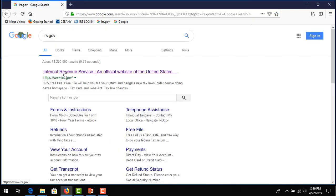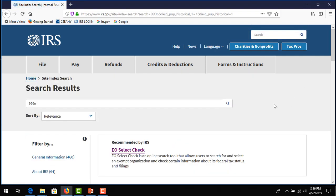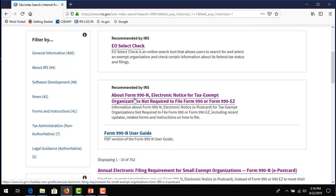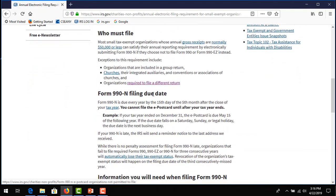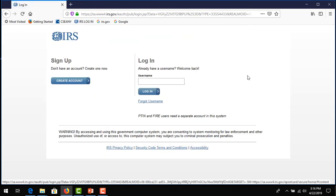We're going to click on the Internal Revenue Service. We're going to type 990N up in the search box. And we're going to scroll down to About Form 990N Electronic Notice for Tax-exempt Organizations. Click on that. And we're going to scroll down to Ready to File, and we're going to click on Form 990N Electronic Filing System. This takes us to the login screen.